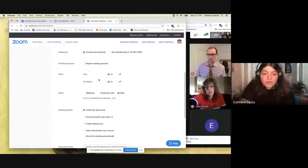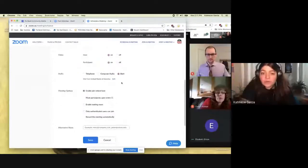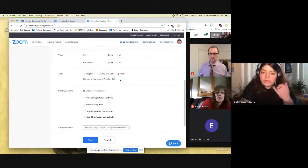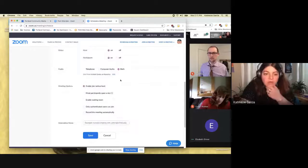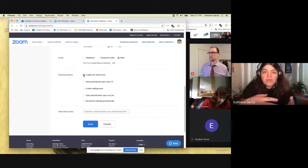Another thing that I really like to do is enable both telephone and computer audio, not just one or the other. A lot of folks are calling in from their phones and don't actually have the capability to use a computer. That's important to recognize so that you can allow folks who have either a phone or a computer to join. Enable join before host is a great box to click, especially if the meeting is going to be among people who already know each other. That'll allow them to join the meeting before you officially start it and chit chat amongst themselves before you get there.